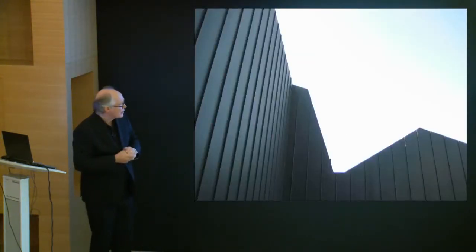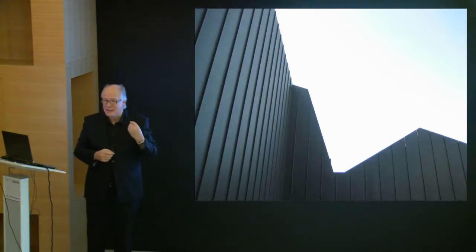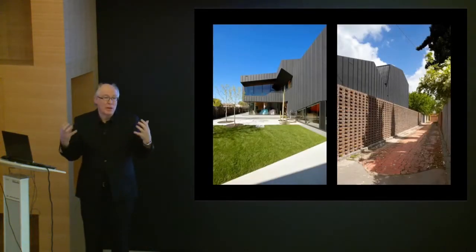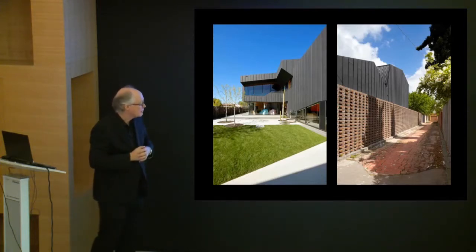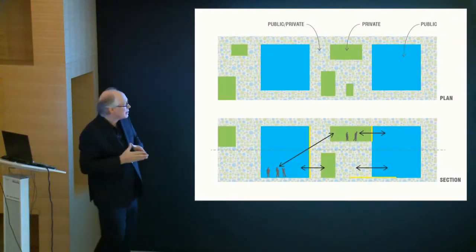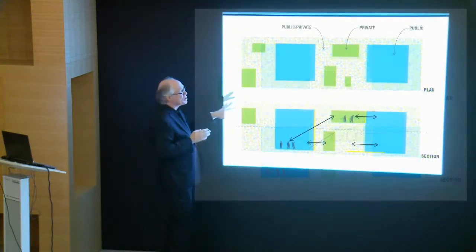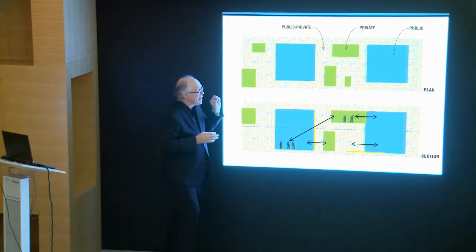And of course we wrapped it in a very un-Lyons material, a dark zinc material. And that material inflects to accommodate this rather lumpy program that we've developed in the building. And if you're here in the daylight and walking around, you'll see how it inflects to accommodate its context.